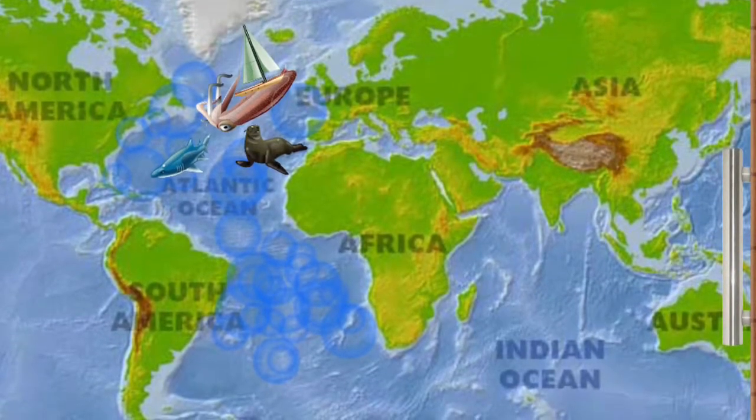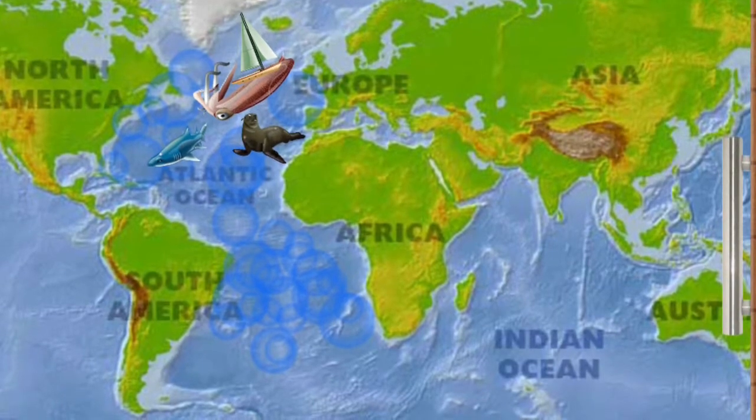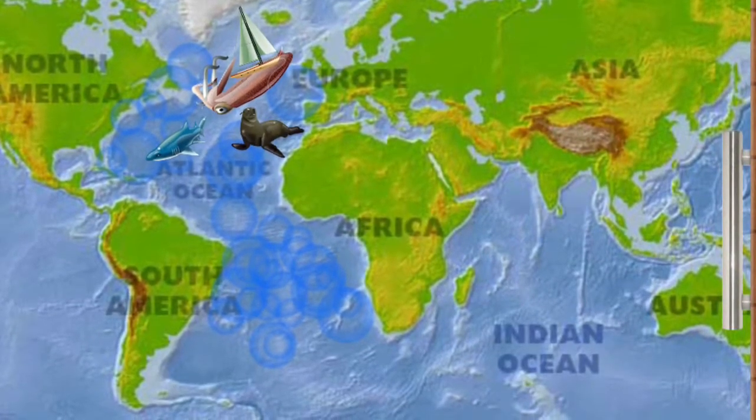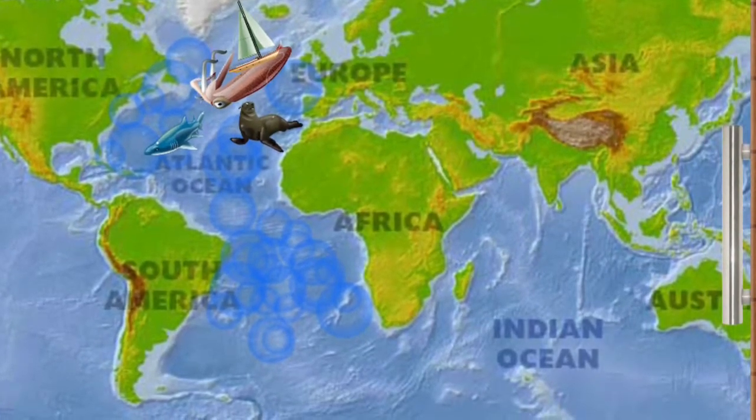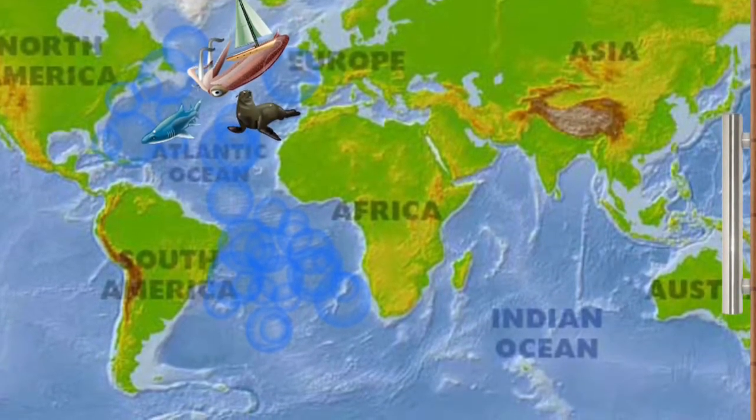The Atlantic Ocean. The Atlantic Ocean has many animals that live there, and it is between Europe, South America, Africa, and North America. It gets some of its hot water from Florida and the Gulf Stream.